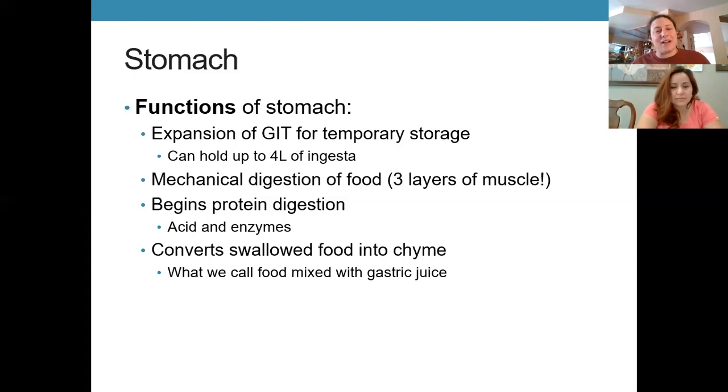The enzymes in saliva are actually inactivated when they hit the acid of the stomach. So what the stomach does, first of all, it's quite expansive, and so it can hold several liters of food plus fluids for temporary storage. This is part of what allows our digestive system to pretty much access all of the nutrients in food, because most of the time nothing has to rush through. We'll talk more about that as we look at the different parts of the stomach.